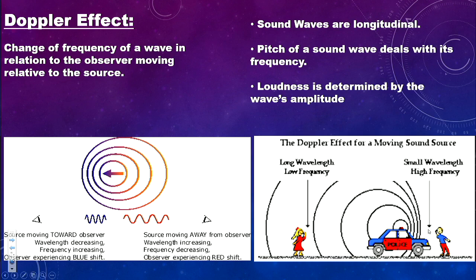This is because of the way the sound is traveling. So the sound is traveling initially at really, really fast speeds over here at a higher frequency, and then as it goes out, because the car is moving, those waves then are a little bit slower, a little more spaced out. Therefore, it just sounds like a little bit lower frequency.